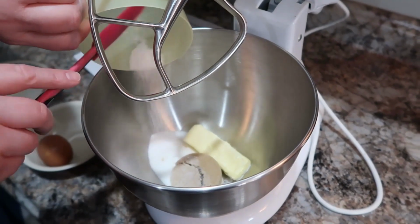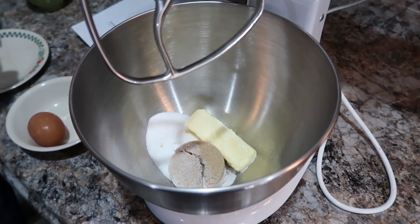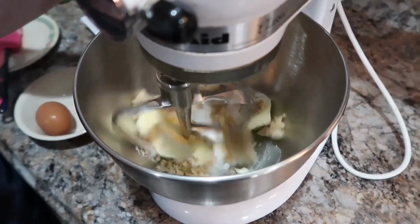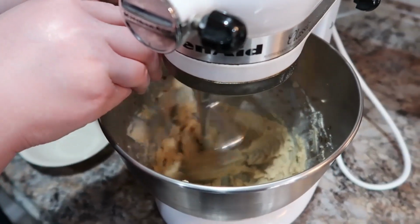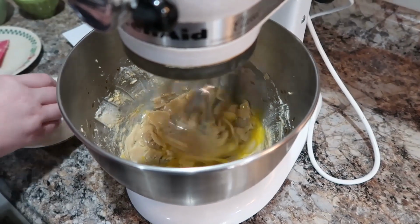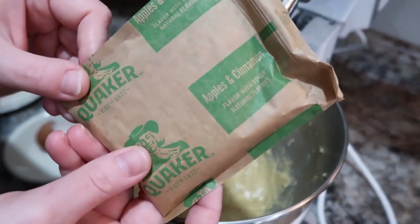This recipe was awesome. So I've just got some butter, some white sugar, and some brown sugar going in here, and we're just going to cream those together. Now this recipe is so easy, and it's such a great use of those instant oatmeal packets. I had some cinnamon apple ones that I kept meaning to eat and never did, and because I'm not a huge oatmeal person, I looked it up and found this recipe, and this was perfect.